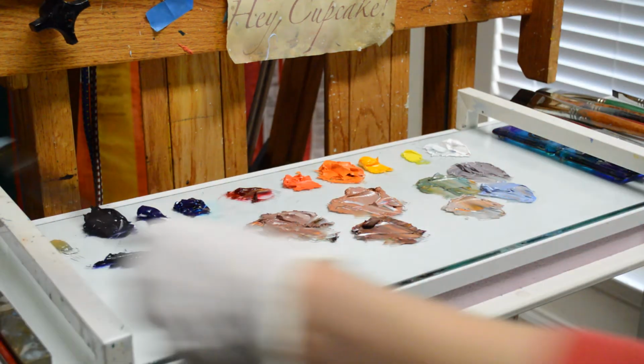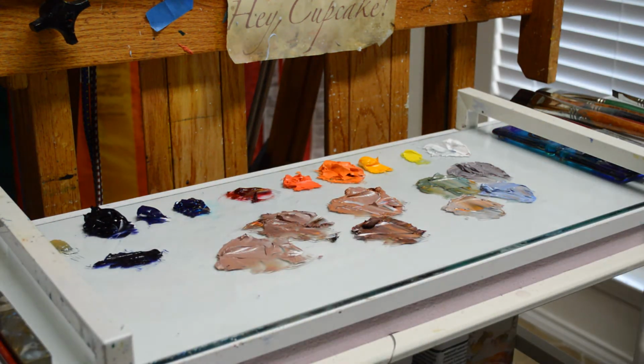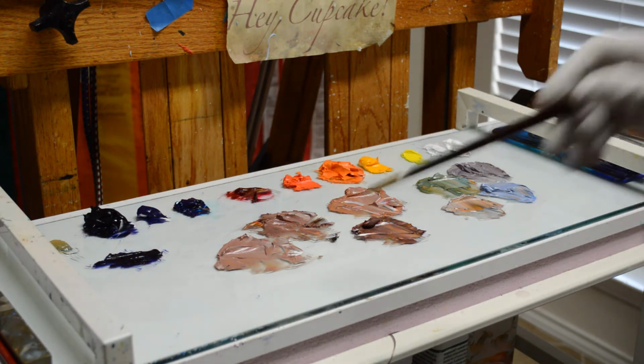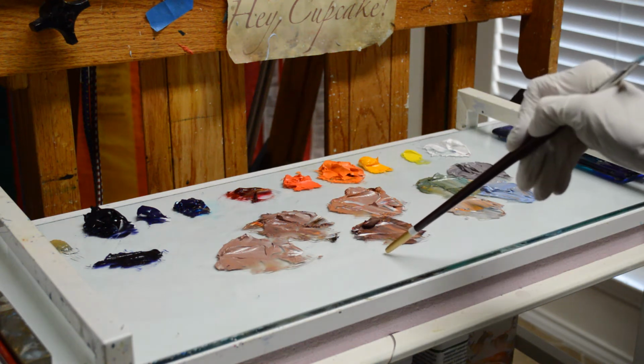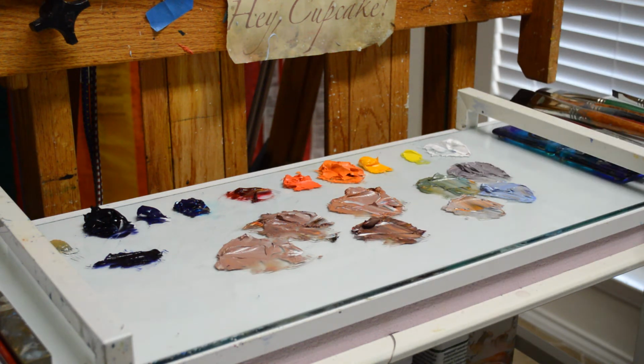Right now I'm going to start working on the wall and back of the pastry case. And I want to show you my color mixtures. And these are all mixtures of my mud, and that's my mud. It's 2 parts, let me start over. It's 2 parts of ultramarine blue and 1 part of alizarin crimson.